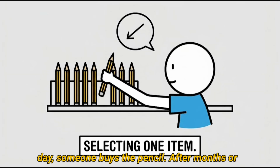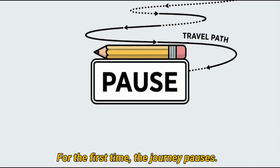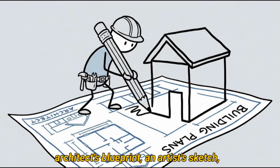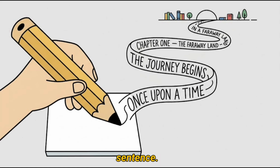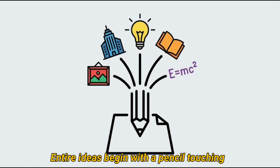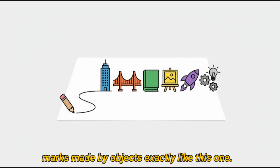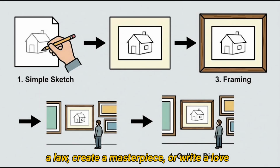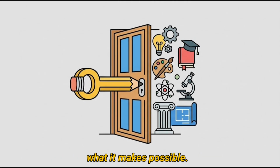One day, someone buys the pencil. After months or even years of travel, it finally reaches its destination, a desk. For the first time, the journey pauses. The pencil is no longer cargo. It's now a tool, a student's homework, an architect's blueprint, an artist's sketch, a scientist's notes, a novelist's first sentence. Entire ideas begin with a pencil touching paper. Some of humanity's greatest creations started with marks made by objects exactly like this one. A simple pencil can design a skyscraper, draft a law, create a masterpiece, or write a love letter. Its true value isn't what it's made of, it's what it makes possible.